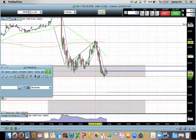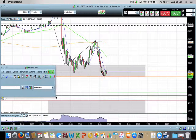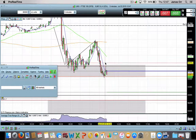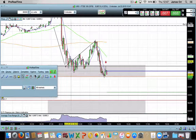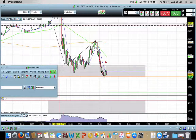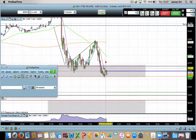So what's happened is the market has come down and then bounced up in the zone and rejected on this candle right here, this little pin bar. Now this was supposed to be a support zone for me. However, I've let the market tell me what it's doing. It has now come back up, gave me a rejection signal, so I am selling this market down, just before the next zone down here.